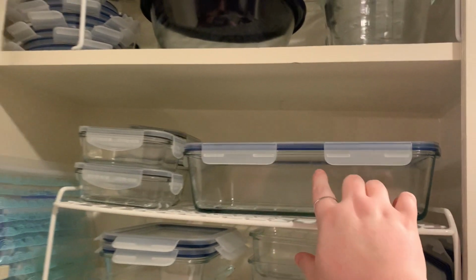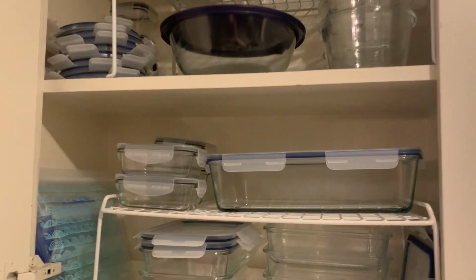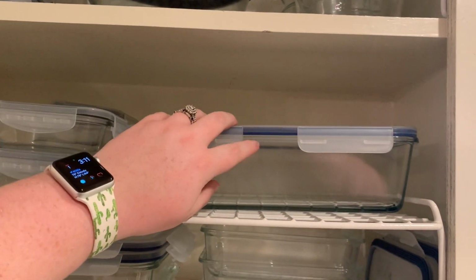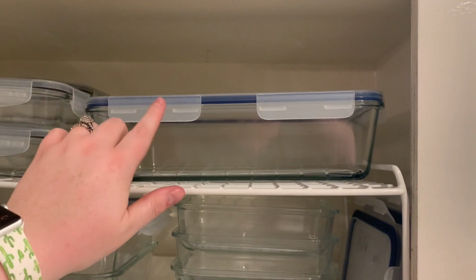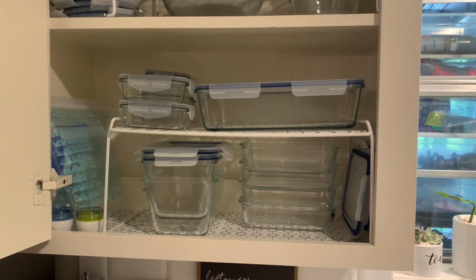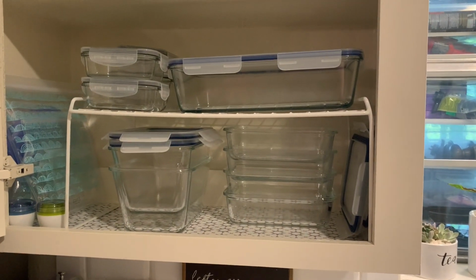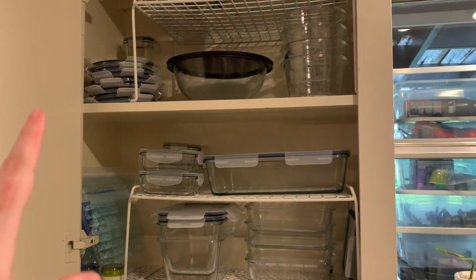We only have glass Tupperware, just because we feel more comfortable with having that in our home. But with these little rubber seals, they get wet whenever you wash them. So we were kind of nervous about leaving the lids on, which was why I was having such an issue, because I was able to fit all the bottoms, but I wasn't able to fit the lids anywhere.